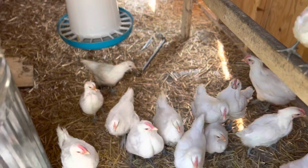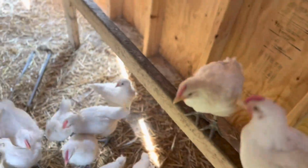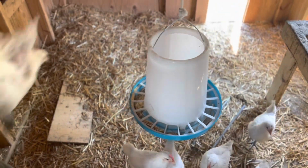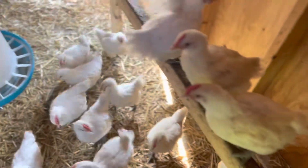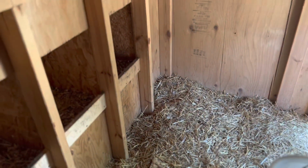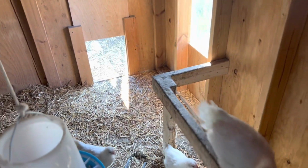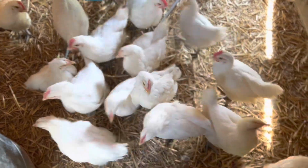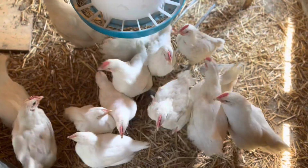Hey, baby chicks. As you can see, the chicks are doing well. I did end up losing one of the little chicks. They actually like to get in these nest boxes at night instead of roosting, and one of them got squished in there. So we did have a loss. But other than that, they're doing really well.